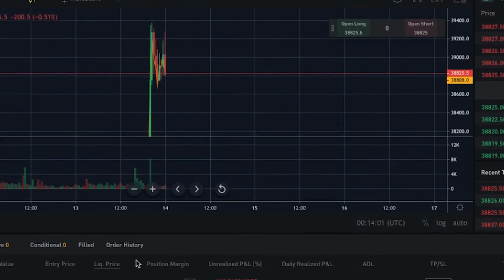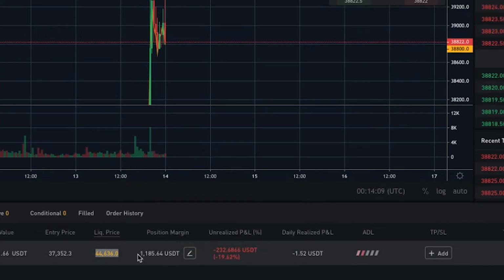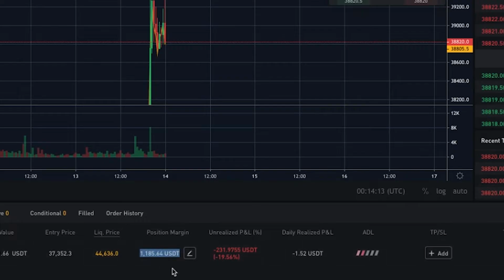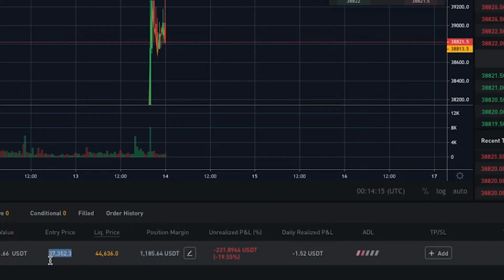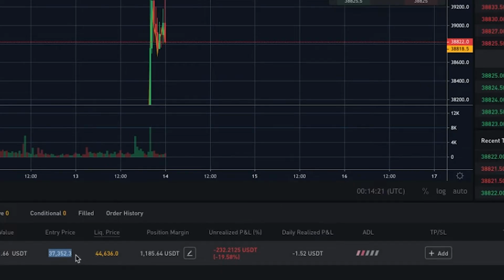So it's just like KuCoin. But you just have to make sure that you're not changing the leverage over here. When you start changing your leverage, it's going to start changing your margin position, if that makes sense. Now you can see my entry price was at 36,000 something. I entered at 38,900 up here, 38,800, whatever. So my entry price just changes. It changes your entry price.